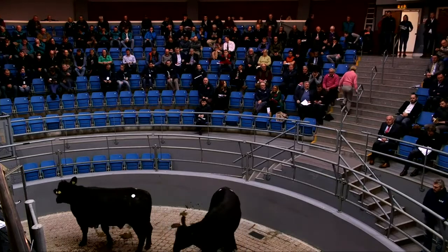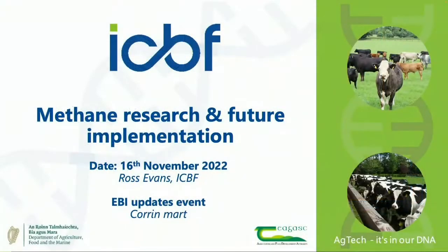It's just to outline how methane is being collected and what the strategy is from an Irish perspective as to how we can actually ramp it up now and see if we can get some genetic indexes on it.